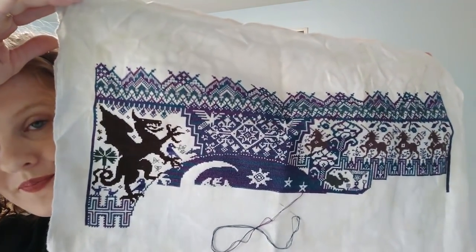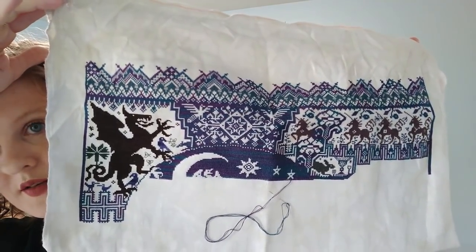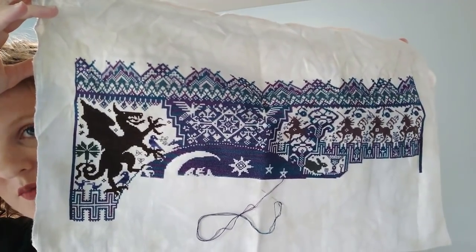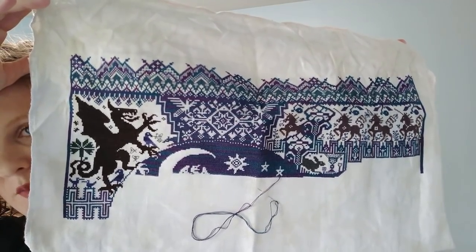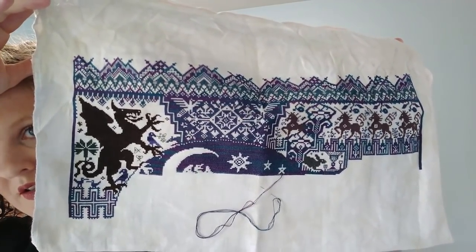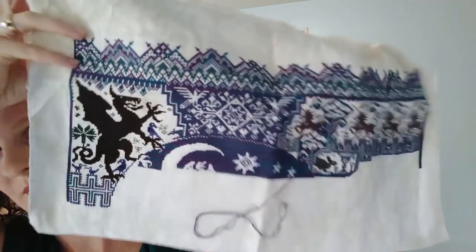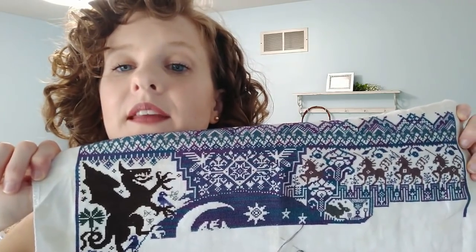So here's where I am. I finished Mr. Dragon over here on the right. I didn't put the crowns. He's holding a few crowns, and I haven't put those in yet because I haven't decided if I wanted to add sparkle. I have a sparkle that would be a good choice for this piece, but I can't decide if I want to put sparkle in it or not. So you can see I've done like 50 rows. I feel like I've done 50 rows of this moon, and I'm not even a third of the way through it.